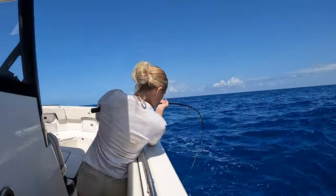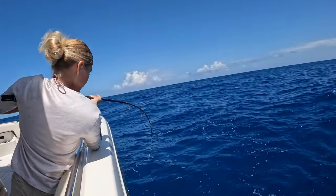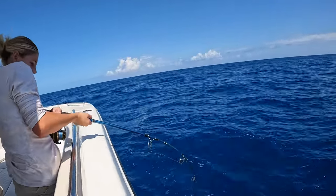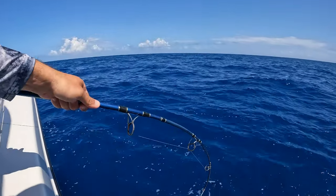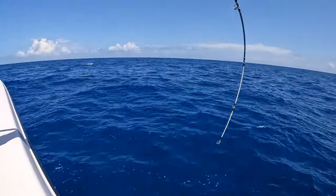We might have to go off the other side of the boat, around the anchor. Holy crap, he's gonna come off. Well, I will be so sad if he comes off. Yeah, see, you're gaining a little bit. I don't think it's a shark.